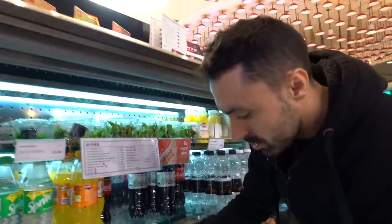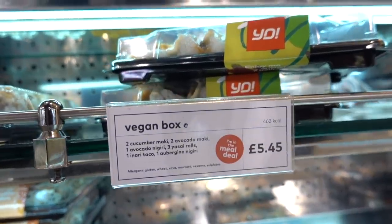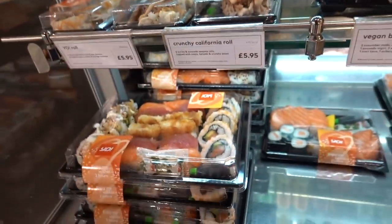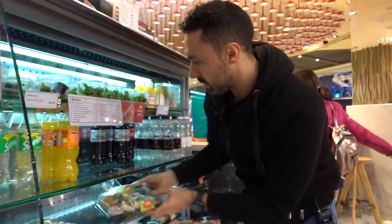Boom, straight away, a vegan box. Most places do a vegan box now. You don't want to eat any murdered fish here. Look, mercury, fish, suffering, death, no point. A vegan box, delicious, look at that one.